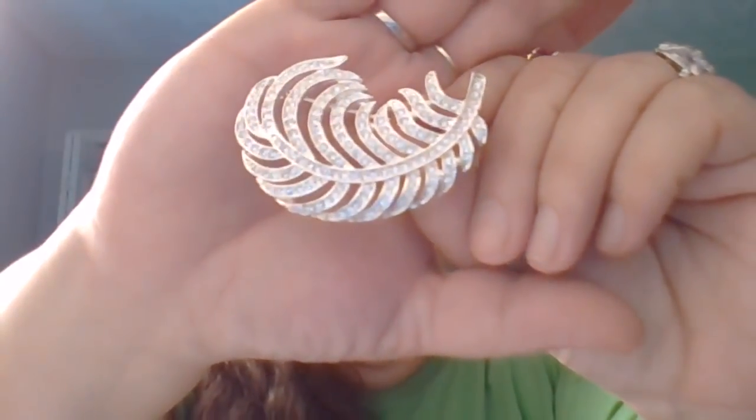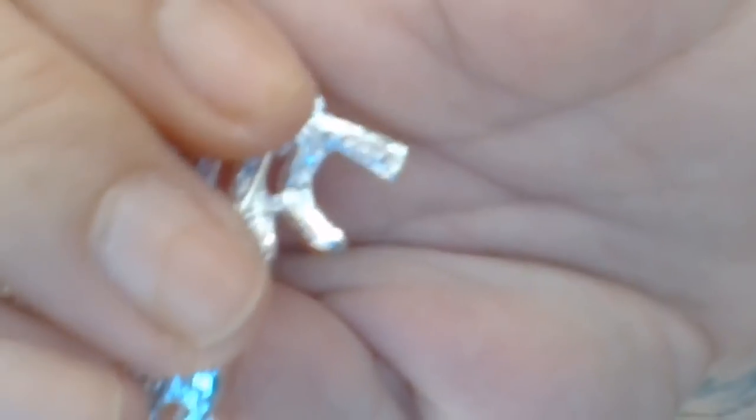So, just a small haul from Barb. I had bid on this brooch. It's silver tone rhinestone feather, and it's marked Roman on the back there. I'm not sure if we can get that focused. Yeah, it's just right there. It's Roman. I don't think I'd ever found a piece of Roman before.